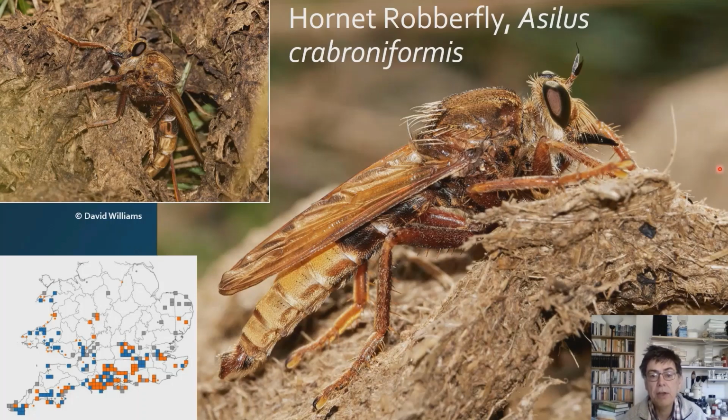The full life cycle again is not entirely known, but that seems to be the main association that it has. And it has been a species of conservation concern and has been lost from some of its former locations, particularly in the east of England, but at least in the south at the moment it does seem to be reasonably stable and seems to be holding its own.